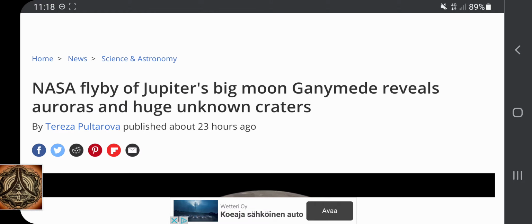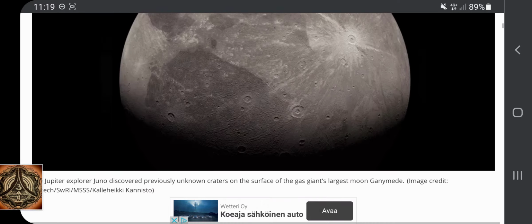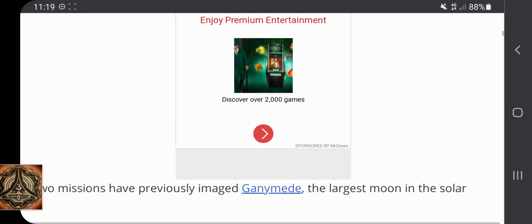NASA flyby of Jupiter's big moon Ganymede reveals auroras and huge unknown craters. After a NASA mission passed within 620 miles of Jupiter's largest moon Ganymede in June 2021, scientists are still decoding what the encounter can teach us about a strange world.